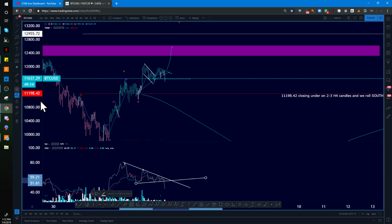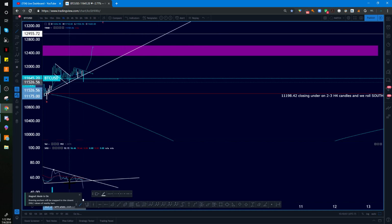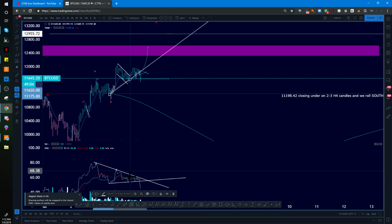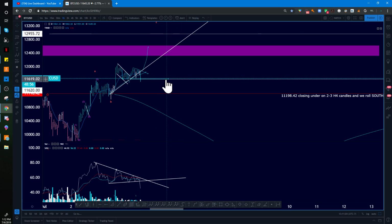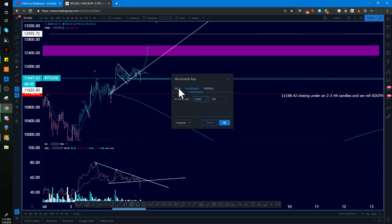Let's draw these trend lines here, and if we close underneath this, let's draw the horizontal. This level right here is very important. So if we can manage to close underneath this on a few hourly candle closes, I'm going to consider a short. And this may roll over indefinitely.